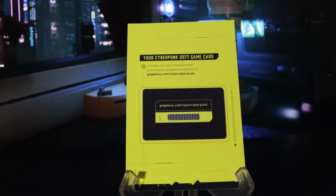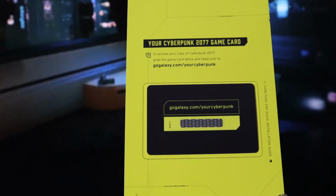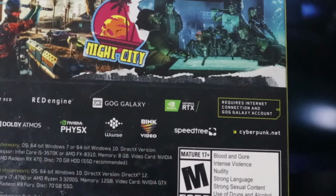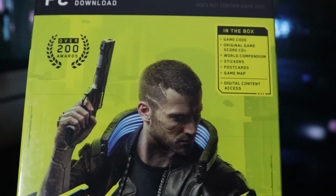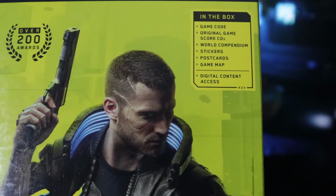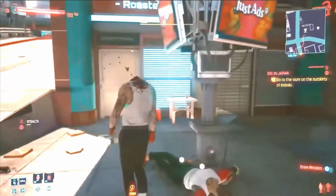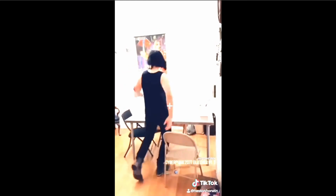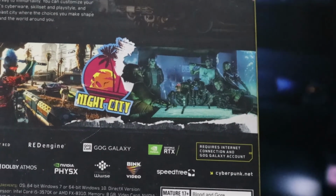What it doesn't come with is the actual game. You still have to go through GOG to download the game. It isn't that surprising since I have the PC copy and hardly any PC has a Blu-ray drive. Even if it did, the game would still be in an unplayable state because of all the glitches. You still need an internet connection to patch everything up.